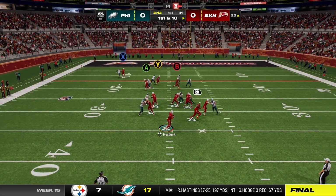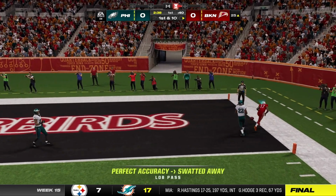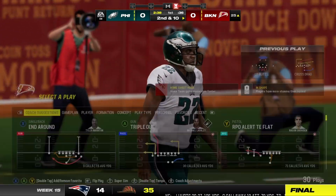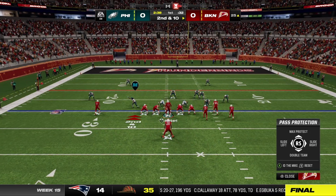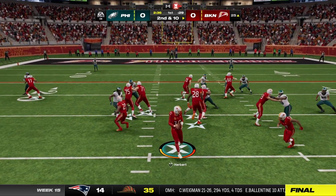On 1st and 10, Herbert. Knocks the ball away and it falls incomplete. Partner, I came into this game eager to see how they would hold up in man coverage. And on that play, they held up quite well.